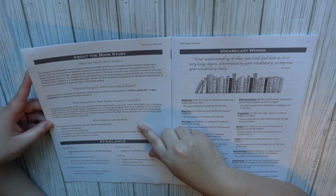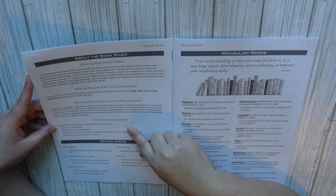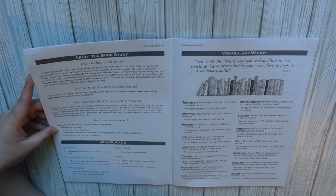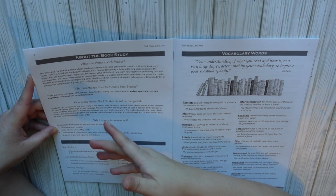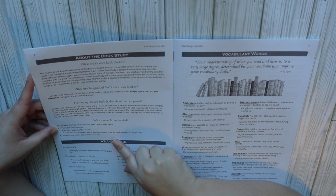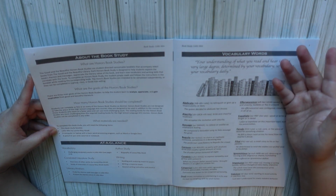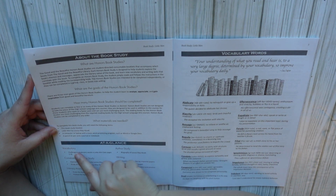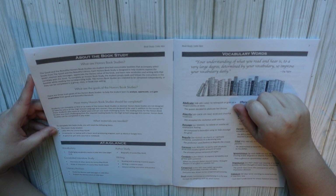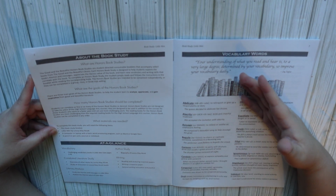Now, it also gives you a section for what materials are needed. And again, it's not much. It is this booklet for the study. It is the copy of the actual book. And then it does state that your child will need a computer or laptop with a basic word processing program. So that could be something as simple as Word, and then they will also need a pencil or a pen and a journal or a notebook. So really not a lot of supplies are needed for this.